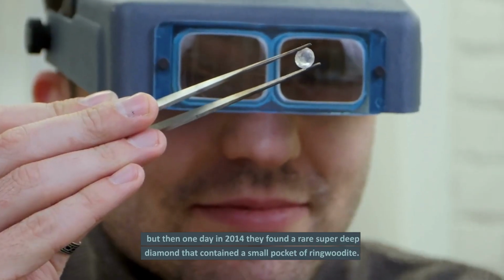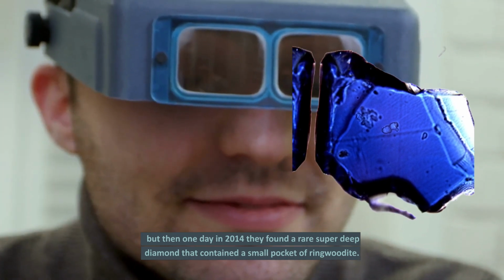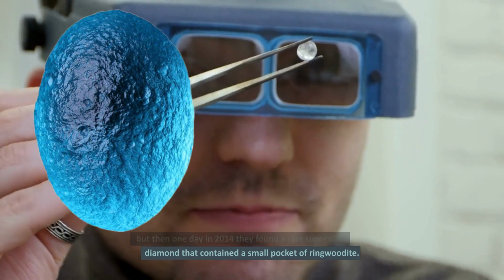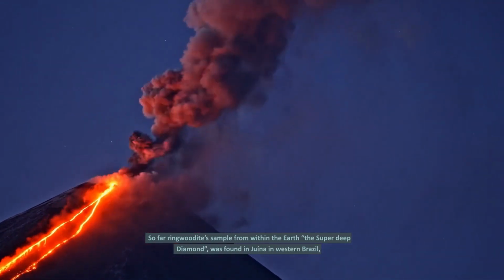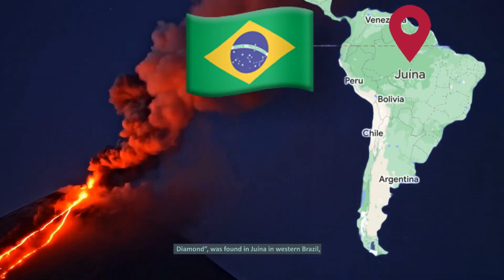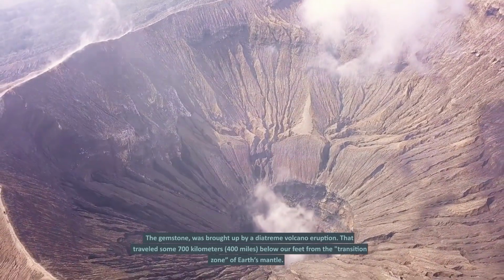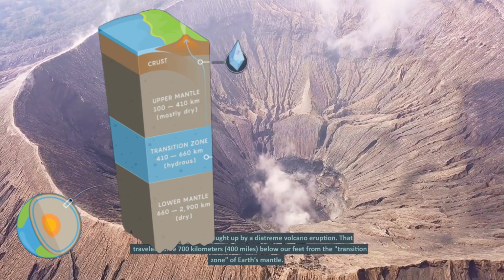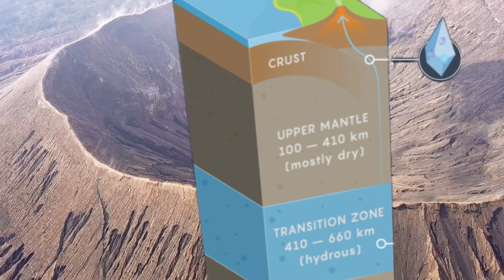But then one day in 2014, they found a rare super deep diamond that contained a small pocket of ringwoodite. So far, this is the only ringwoodite sample from within the Earth. The super deep diamond was found in Juína in western Brazil. The gemstone was brought up by a diatreme volcano eruption that traveled some 700 kilometers, 400 miles, from below our feet, from the transition zone of Earth's mantle.